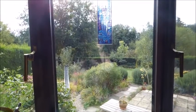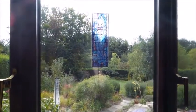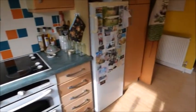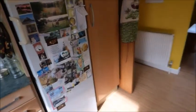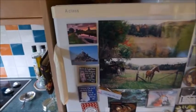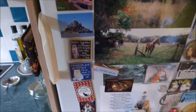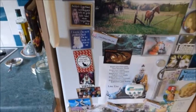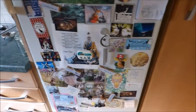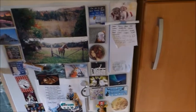It's quite spectacular. And of course the lady who watches over it all. And my fridge, which has a lot of stuff on it. Souvenirs from Holland and Mont Saint-Michel, and just funny little things. Gifts from belly dancers, from friends. Just a whole bunch of stuff that I love and that makes me smile.